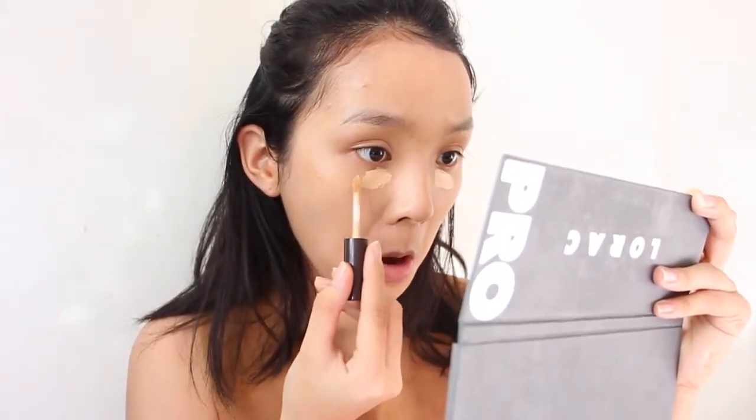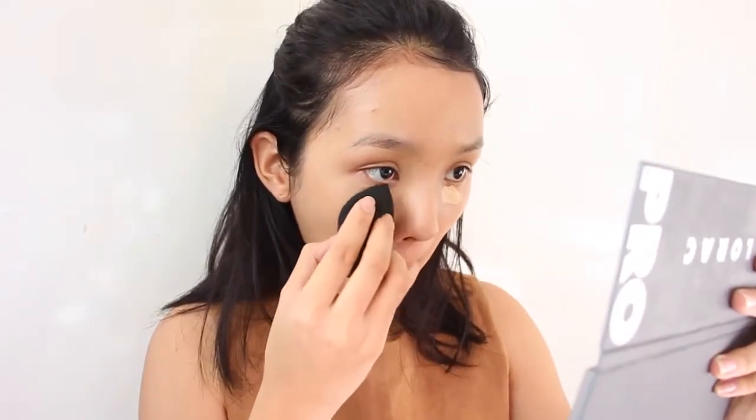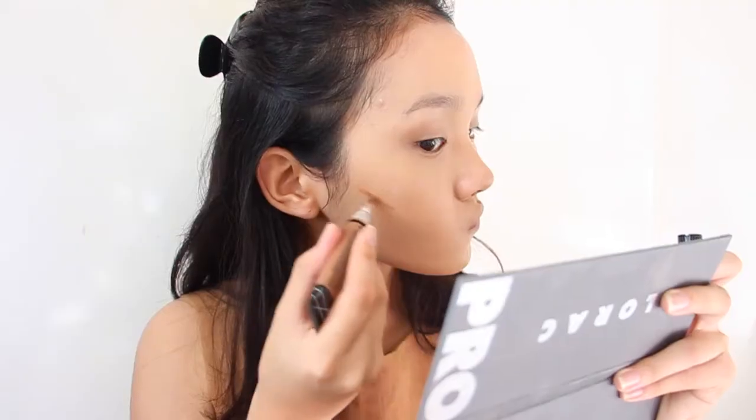Next, I'm going to conceal my bags and blending it out with the beauty blender as well. This beauty blender is amazing because in case you're thinking of buying it and splurging on the beauty blender, go for it because you won't regret it. I'm also using it as an eye base as well.